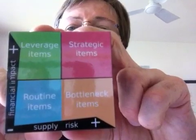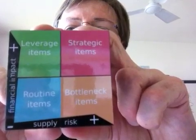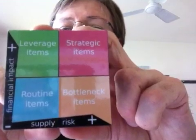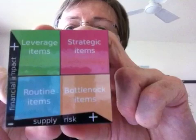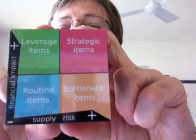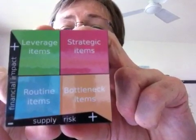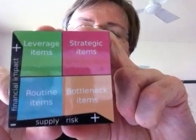Then we go to the green one. It says leverage items. Leverage items obviously represent a higher value, and in this case they're still low from the supply risk point of view. And then there is the red, pink square. It says strategic items. This represents a high value product or service with a high supply risk. So there may be just one supplier of this product or service.